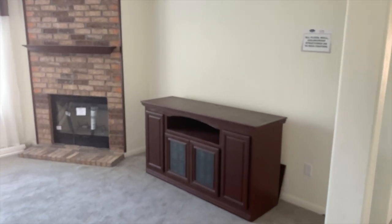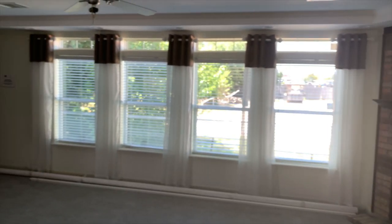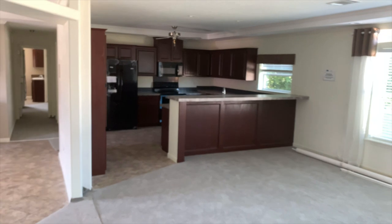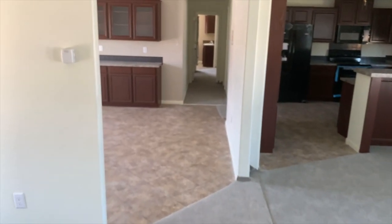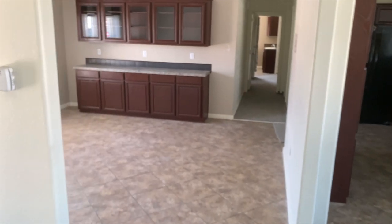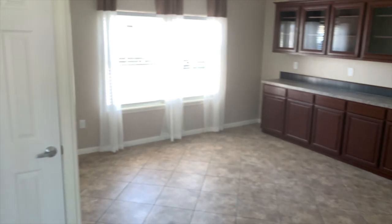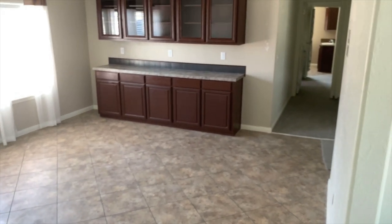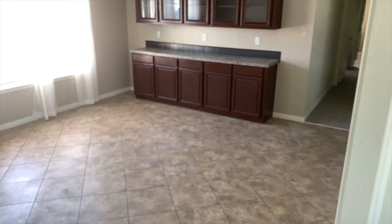All right, there's your living room. Big living room, got the open concept into the kitchen. Love that. What is this over here? Come on, look at this. Dining. You got your buffet over there. Come on, Thanksgiving, spread out all over there. Got the turkey and the cranberries and everything else.